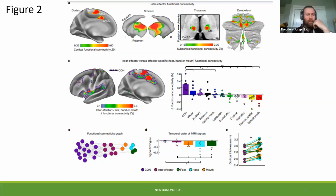This is a spring embedding plot. Has everybody ever used a spring embedding plot before? It's concatenating all the regions, and then they're judged on the disconnected parts and pushed away spatially as a visualization. What this is trying to say is that the CON network is leading to the inter-effector network, which goes to hand, foot, and mouth in some sort of causality. They're trying to find a temporal or downstream ordering of operations for the pathway.